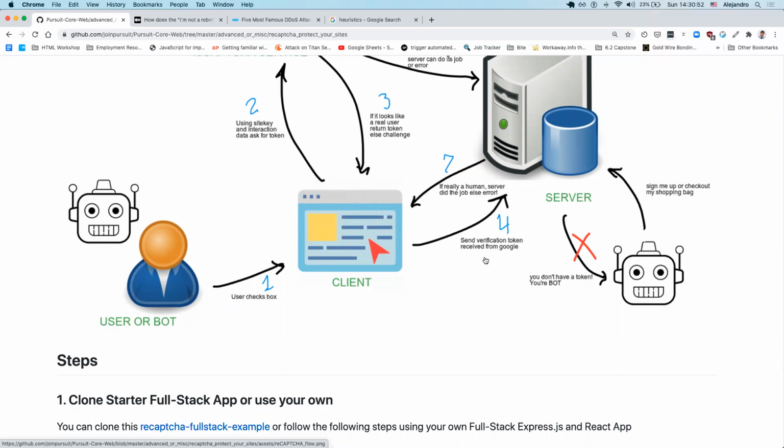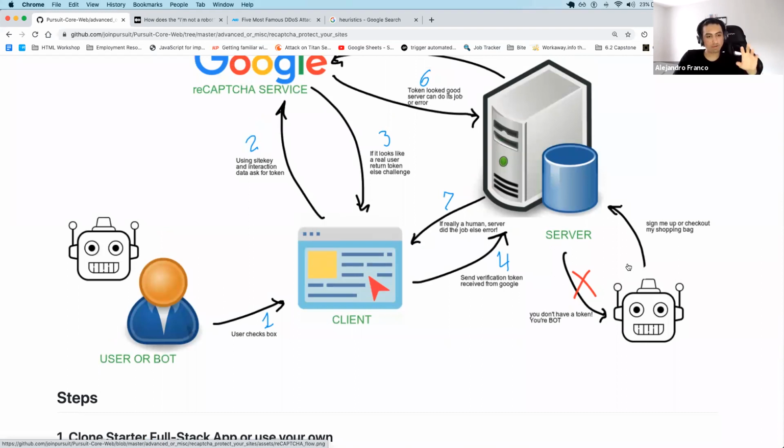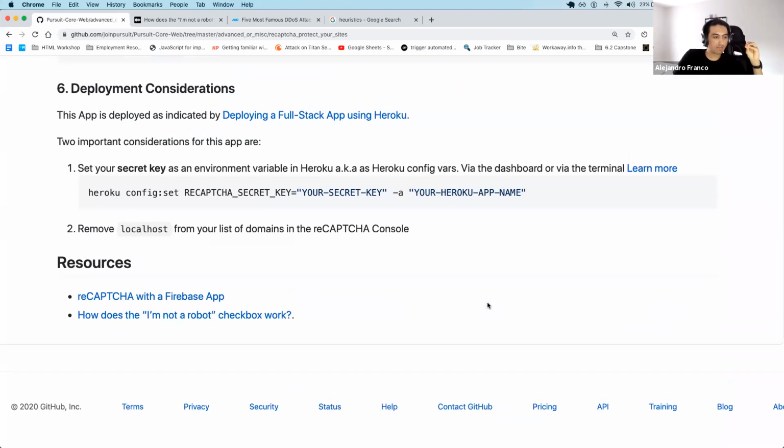But what we're gonna do here is implement reCAPTCHA for preventing a lot of users signing up onto our site too fast and too many. If you wanted to prevent that from happening on Firebase, then what you're really protecting is Firebase from getting too many accounts too fast. I'm sure Google already does something there to prevent that because it's their services. But you can still implement it. And I linked here at the bottom reCAPTCHA with a Firebase app.